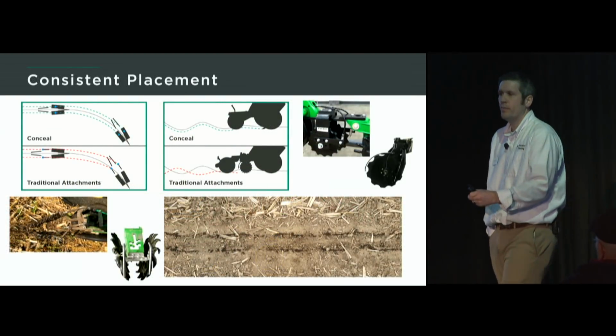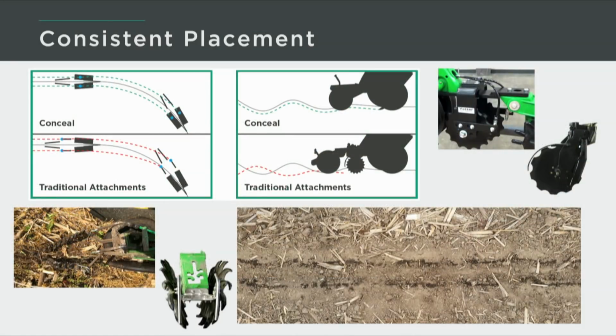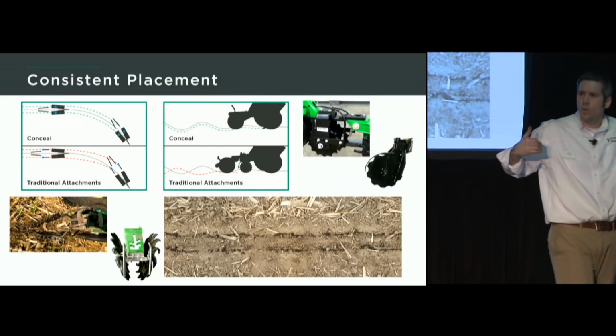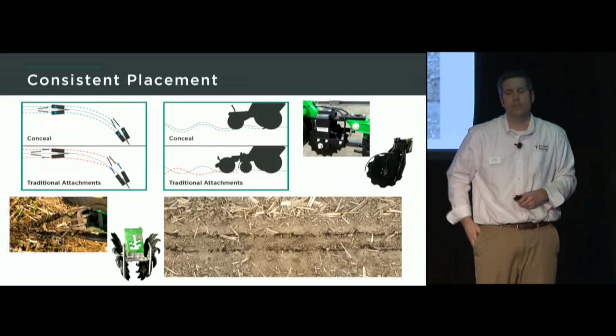And then consistent placement. As you guys know, as you move that attachment farther and farther back from the gauge wheels, you're not going to track as well with the furrow. As you come into curves or contours, we've actually seen situations where the coulter will walk over and hit the furrow that was just cut a half a second ago. And there can be big 20-foot sections where we're putting our nitrogen actually in the furrow if we're too far back on the row unit.